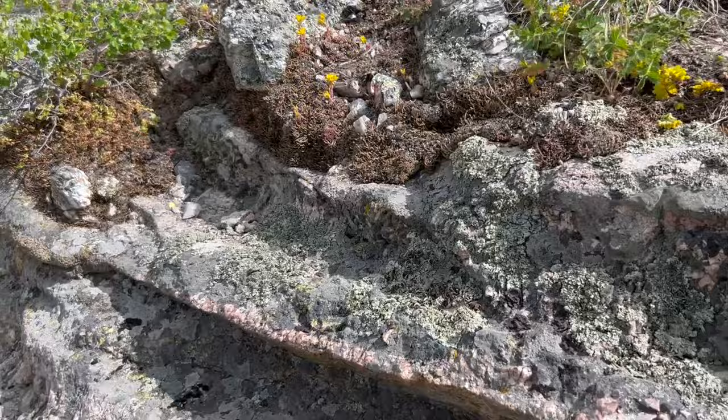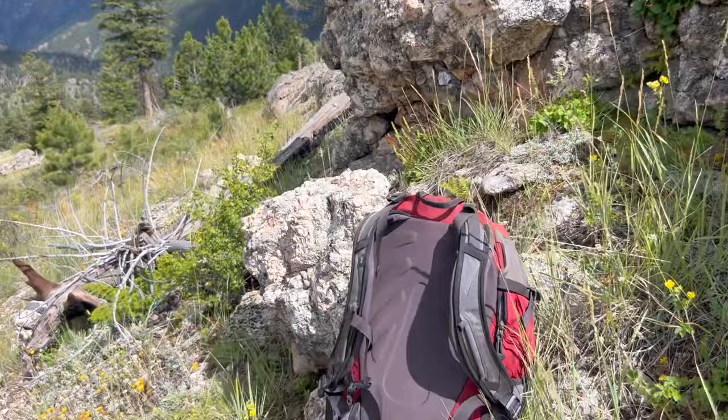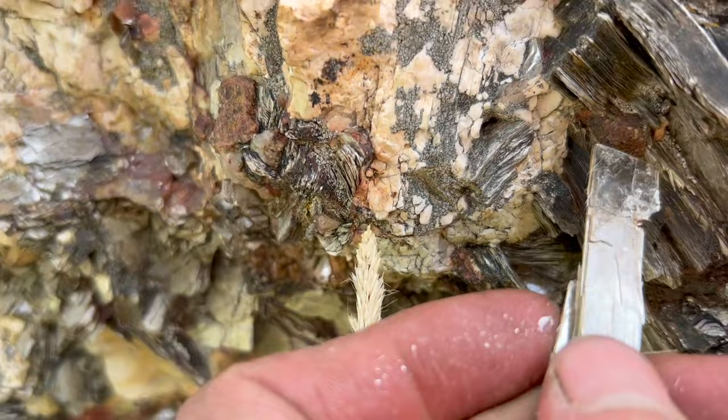Let me show you some of the other minerals that I've been seeing in this. I found a little bit more tourmaline. Just crazy grain size on all of this. Look at those big old micas. And I'm sure we'll find some better examples of garnet like that. Like in schist and gneiss, it's common to find garnets. So we got another one right there.